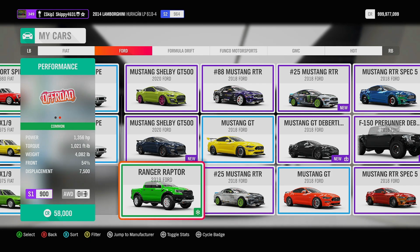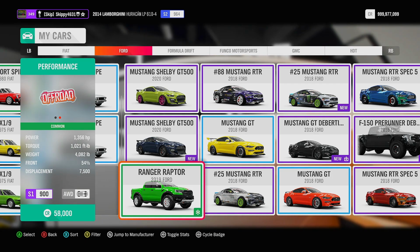I'm running 1,356 horsepower, 4-wheel drive, and it can be picked up in the auto show for as little as 58,000 credits.